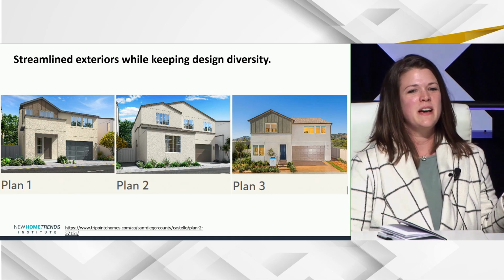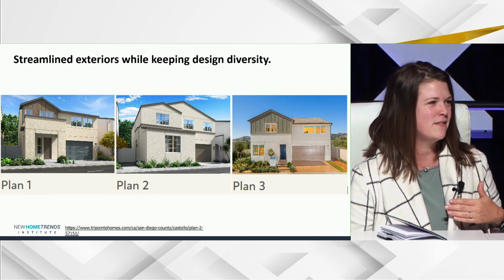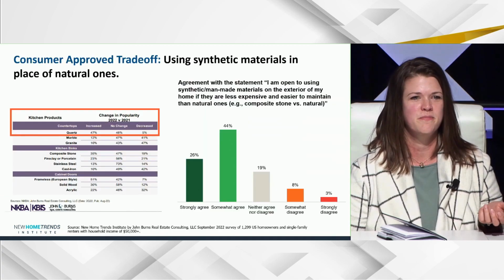So I really wanted that modern farmhouse, but you know what? I want this floor plan. And the street looks so great. I think I can give up my modern farmhouse exterior because I love this floor plan, and that street scene just looks fantastic when I drive home.